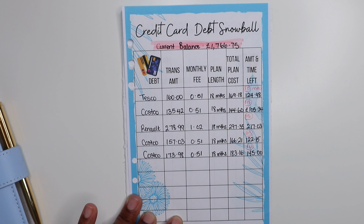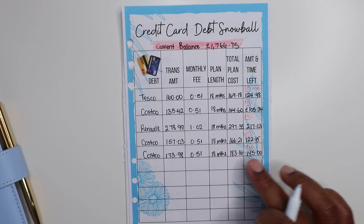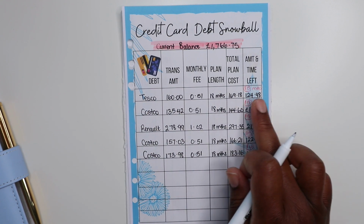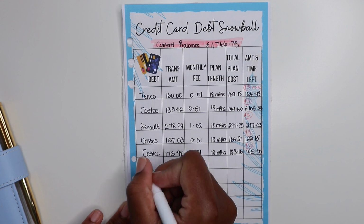And I'm just working from the oldest debt to the most recent, okay? So say for instance I made a payment of $145 right now, the bank is not going to put the 145 towards that Costco one. It will put the 145 towards this one, which is Tesco's, and then the remainder would go towards the Costco one on that line. So that's kind of how it works. I know it's a bit like, oh, what are you talking about, girl? But it's a really good scheme, I'm not going to even lie.